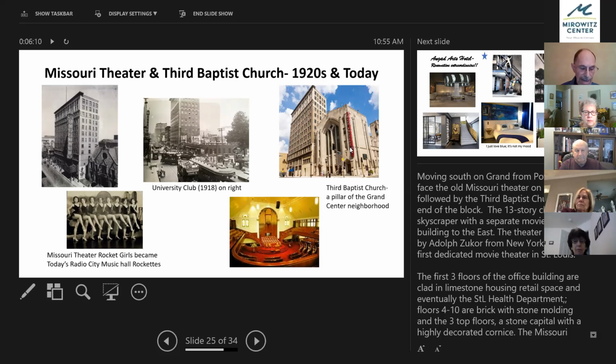They made a decision during the time period that Grand Center was really going downhill. They made a decision to stay in this area. They became a pillar of the Grand Center neighborhood and have really been extremely important in providing education, religious services, and community programming.